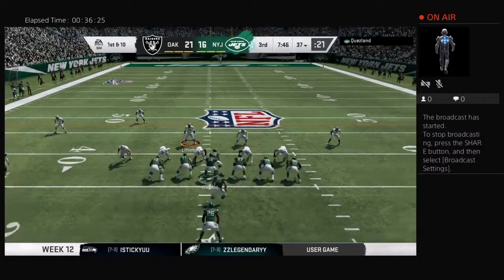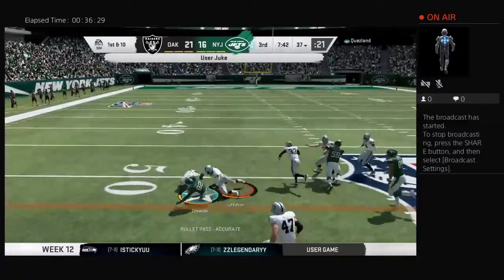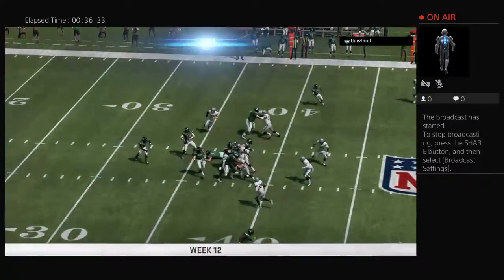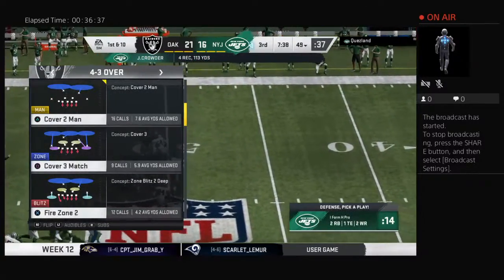Line of scrimmage, the 37 on 1st and 10. On the catch, it's Crowder, and getting this just shy of midfield, they'll spot it at the 49. Give them 12 yards there, and the Jets have a first.